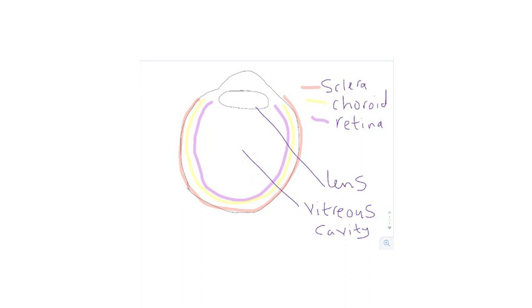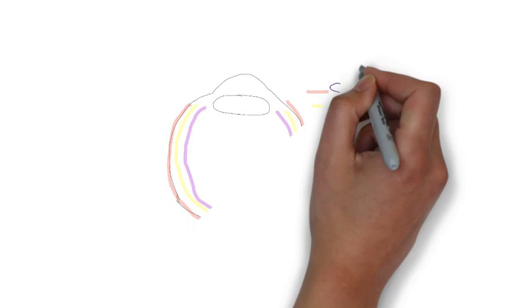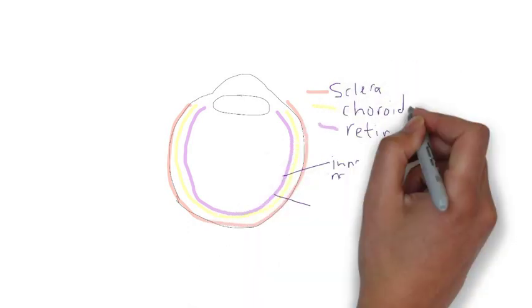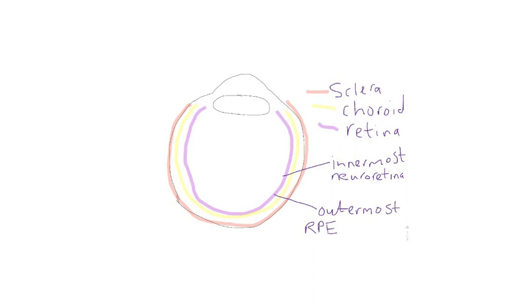So today I'm going to be talking about retinal detachment, and to understand retinal detachment you need to have a basic understanding of the anatomy of the eyeball. When we think of the eyeball, we think of it having three coats: an outer coat, the sclera, a middle coat, the choroid, and the innermost coat, the retina. And the retina actually has two distinct parts: the neurosensory retina, which is the innermost part of the retina, and the retinal pigmental epithelium. The retinal pigmental epithelium is in direct contact with the choroid, and the neurosensory retina would be closer to the vitreous.